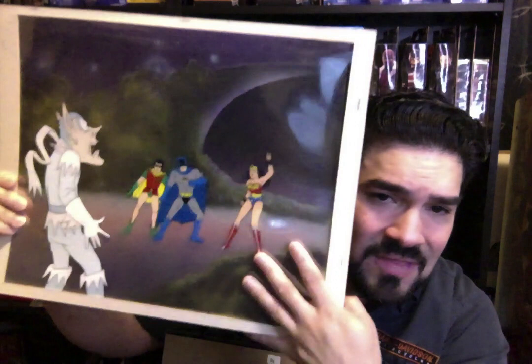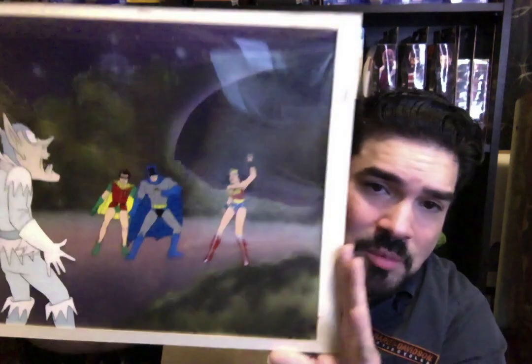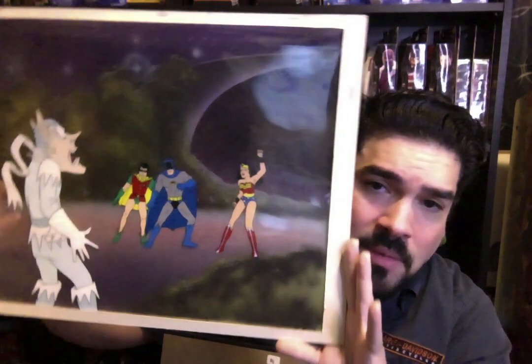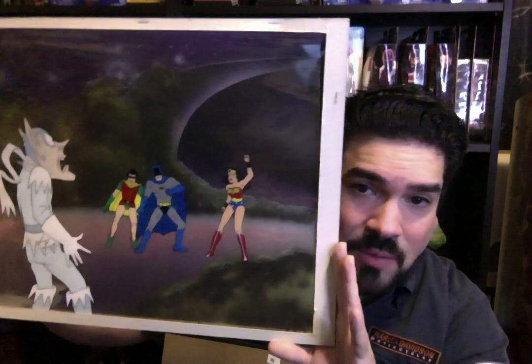The background is not the original background. We kind of put it there. It is a hand-painted background. It is beautiful. I don't know what it's from, but we just left it the way it is because we enjoyed it that way. I still need to do something with this, like frame it. I don't know if I'm going to sell it, because I think it's probably one of the cooler, more interesting pieces of animation art that I have.